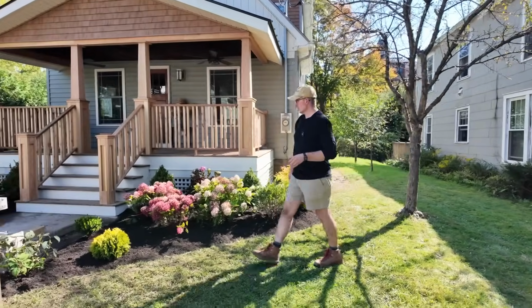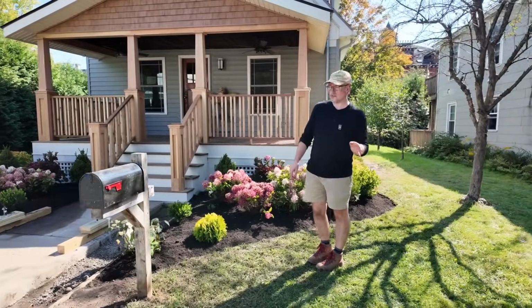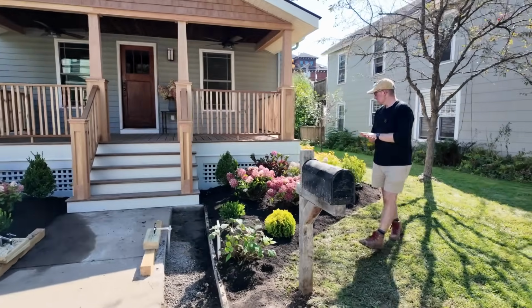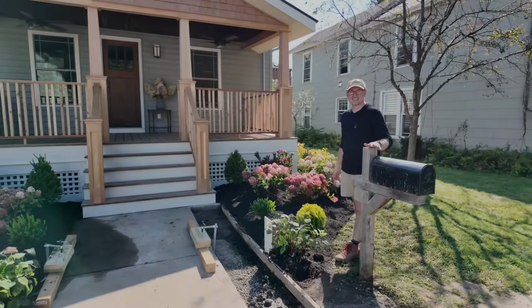Eric, I'm very impressed. He's been working for a week or two on this plan, went and got the plants, and here we are with a beautiful instant curb appeal.